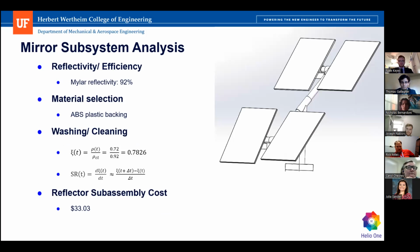The reflectivity of the Mylar sheet is 92%. And the ABS plastic backing was selected from an Ashby plot to optimize the strength to weight ratio. ABS plastic was selected because it has a high enough strength to deal with the wind force, it's low weight, and it's low cost.